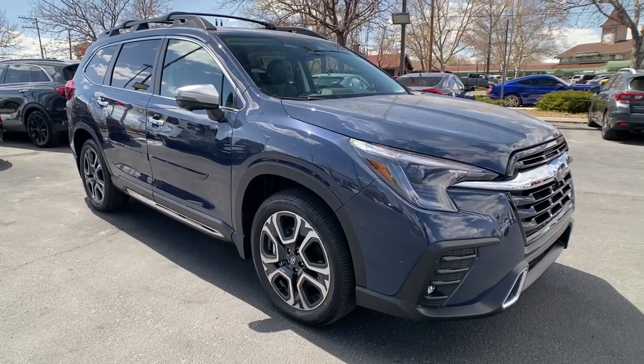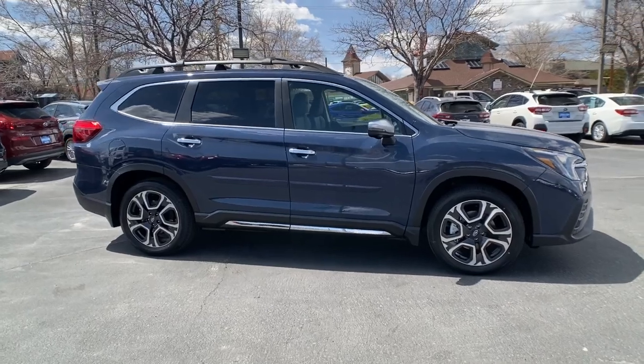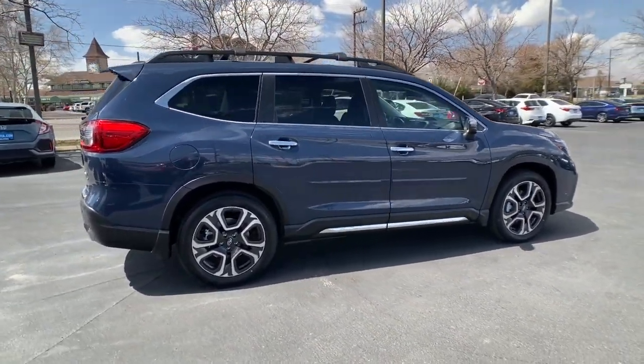Get into a car with value. 2023 Subaru Ascent. Create treasured family road trip memories in this comfortable, capable Ascent.